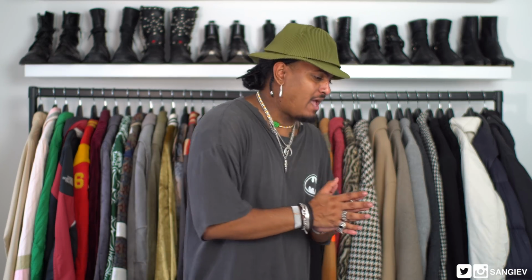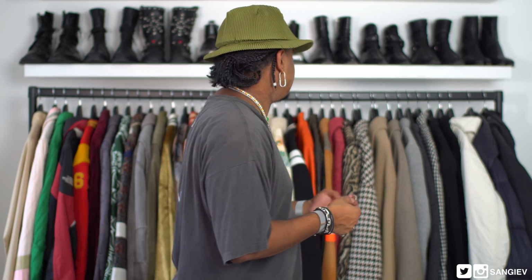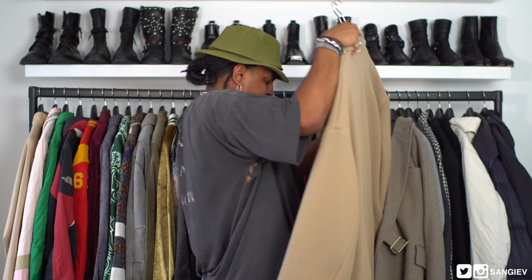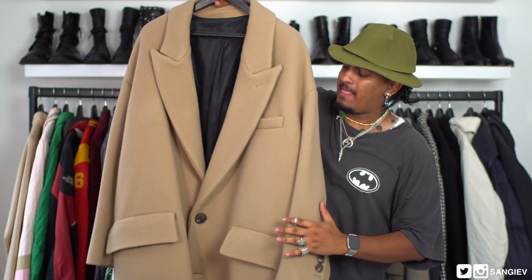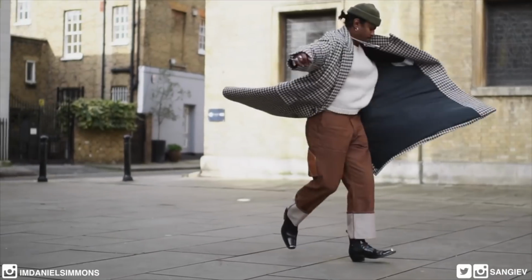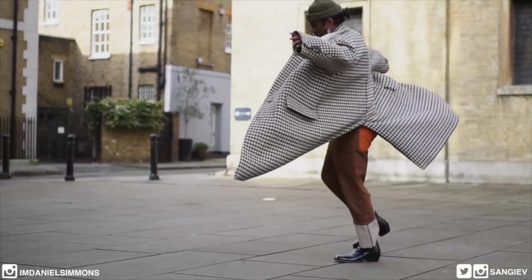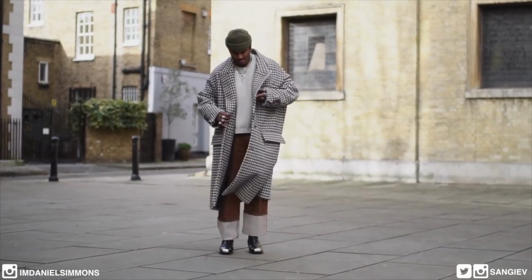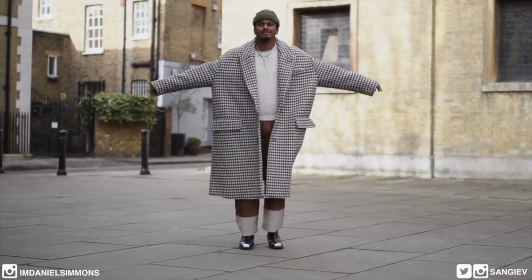Moving on to outerwear, we only have one, and it is this bad boy. Jeez, it's so heavy. It is this bad boy right here, which is the Ami overcoat. Now, yes, I do have the exact same one in a different colorway, same cut and everything. This one has the pattern. If you wish to see how that fits and how that looks, refer back to my how to style overcoats video, which actually I'll leave a card for.